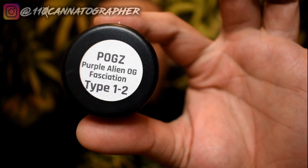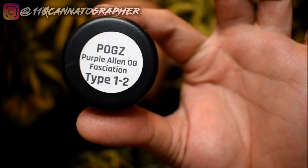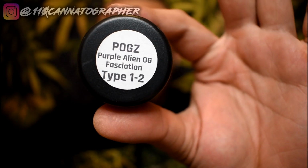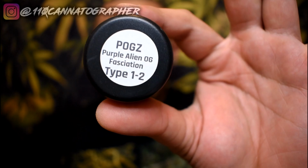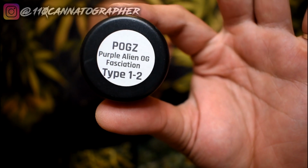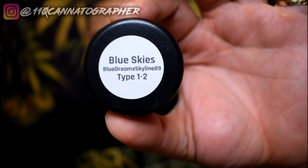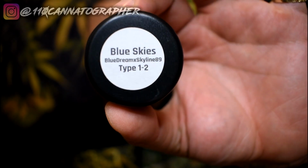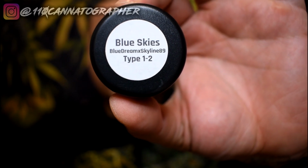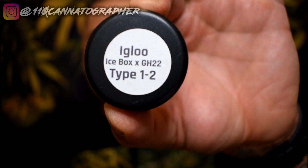All right, you get some pogs, which looks like it's a purple Alien OG, and that's a type 1 and type 2, meaning that if you were to grow these seeds, they would produce an array of different cannabinoid profiles, some more type 1, some more type 2. You get the Blue Skies, and that's a Blue Dream crossed with something else. I think it says right there. That's also a type 1 or type 2. You got your Igloo, another type 1 or type 2.